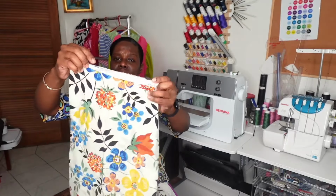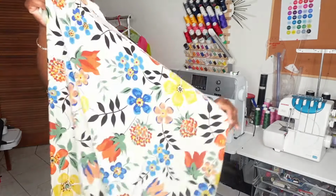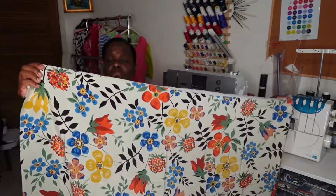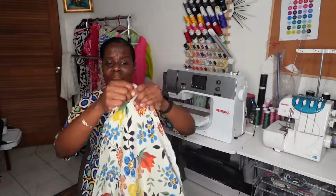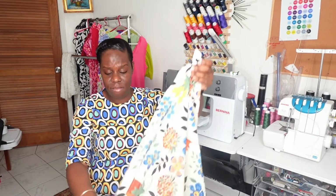Isn't it gorgeous though? Look at how beautiful this piece of fabric is. Oh my goodness, you guys. It is gorgeous. I definitely cannot afford to screw up this piece of fabric.